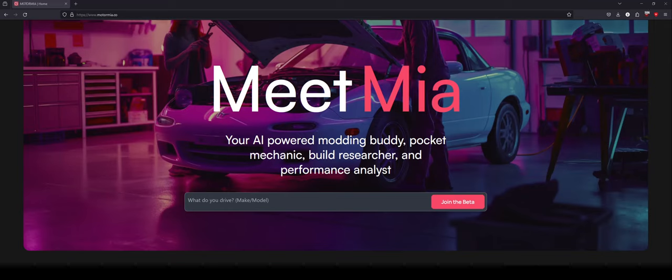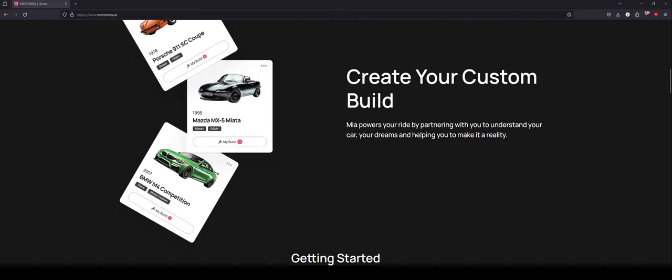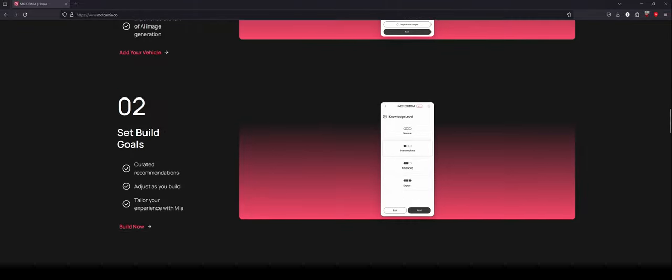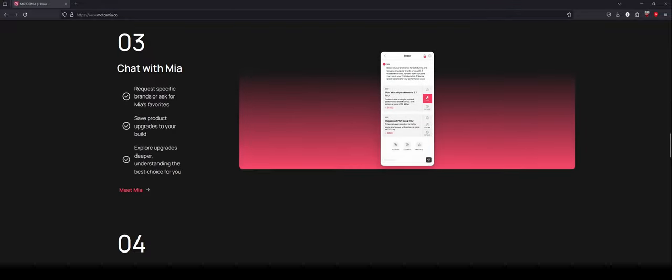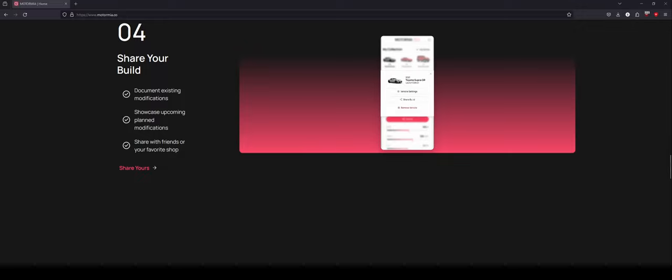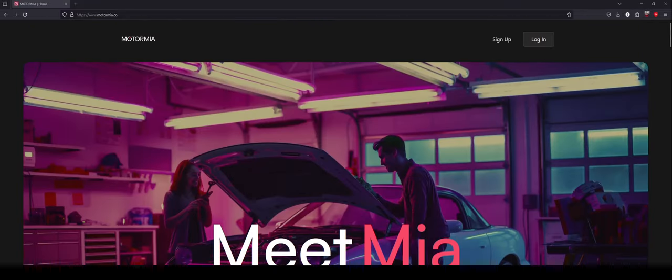You can use this platform to figure out the parts you mainly need to modify that car. And it's pretty cool because it's an all-AI platform that's going to help you out immensely in finding the proper parts. So you basically add your vehicle by VIN or manual entry. It'll curate recommendations with its AI. You can chat with the AI to figure out the best parts. And then you can share your build with friends. So let's hit the login page and we'll go add.